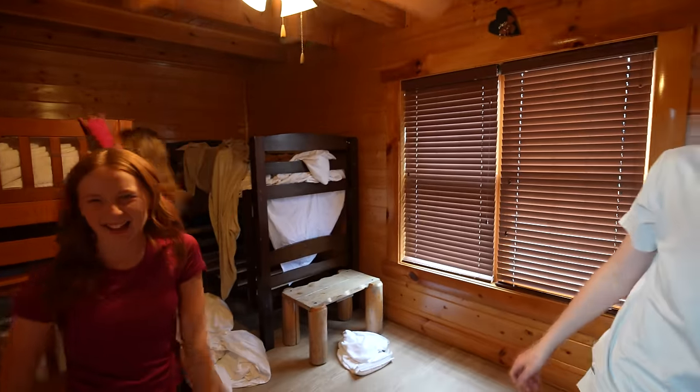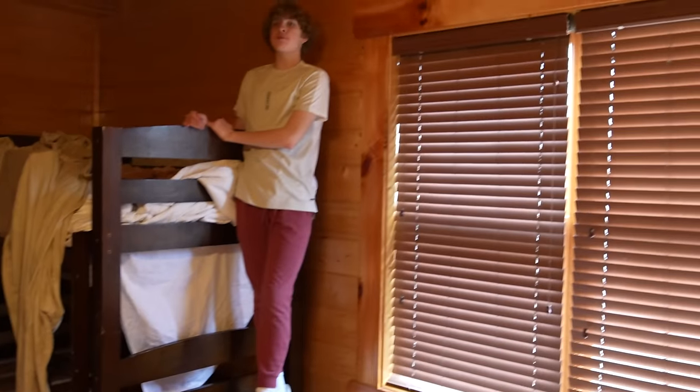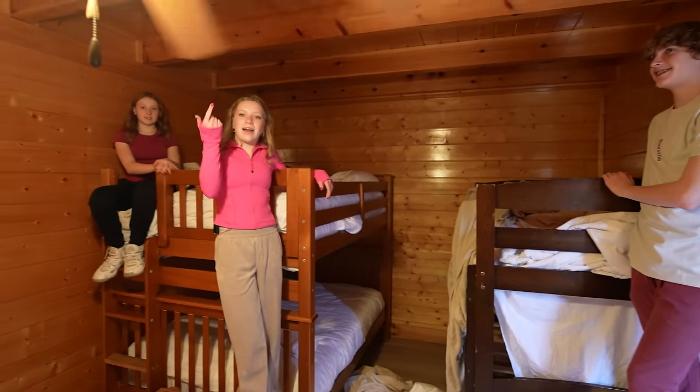This is the bed me and Lexi sleep in. It is like a queen, full, whatever. And then I sleep across from them on this bed. Last night it got kind of crazy. We were just like screaming. We were jumping across the beds. Logan almost fell off. We almost hit our head on the fan.